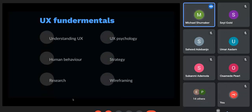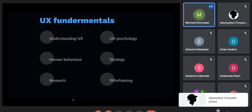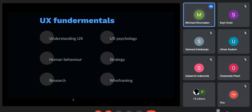So UX psychology. Now there is human behavior, and it's kind of related, but this is more user experience centered, in the sense that things like Fitts's law, Jakob's law, and Gestalt theory would help you not just as a UX person, but also affect how you approach the UI part, which is the user interface, the part that people are going to use.